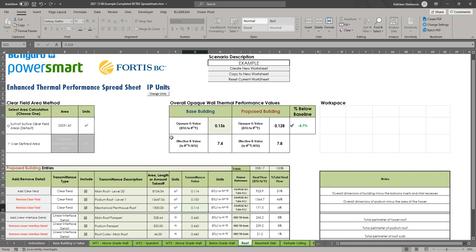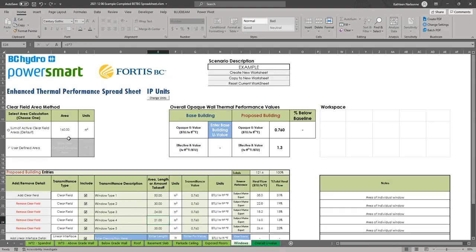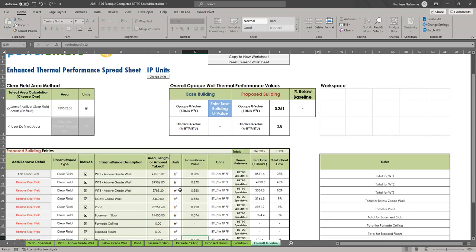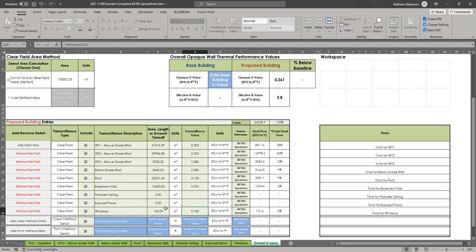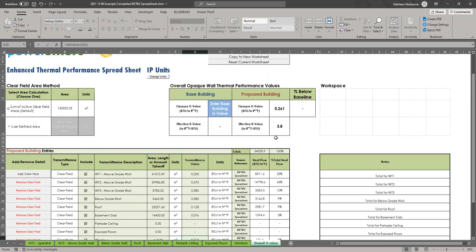It's an Excel spreadsheet. I'm sure lots of you are familiar with Excel. And then what I've done at the bottom is I have tabs for each one, as I mentioned. I also have an overall U value tab. So what I did was take the total area and the effective R value or the opaque U value as listed here, and I just input those, the total wall amount and the transmittance value from that sheet, into here for an overall building R value. Some projects require that for certain things. And so you can see here my total effective R value of my whole building is 3.8.